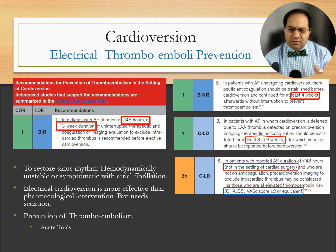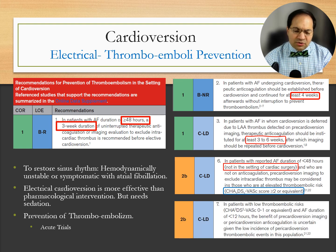But if it's not in the setting of post-cardiac surgery and we know the duration is less than 48 hours, then you have two categories of patients. One is the high-risk people, CHA2DS2-VASc 2 and above, and the other is CHA2DS2-VASc 0 and 1. In folks that have a CHA2DS2-VASc of 0 to 1, and in particular a duration less than 12 hours, there might be room for cardioversion of the patient without anticoagulation beforehand or a need for imaging. So less than 12 hours with a CHA2DS2-VASc of 0 to 1, based on the guidelines, there is room for not getting imaging before the cardioversion or not being anticoagulated before cardioversion.